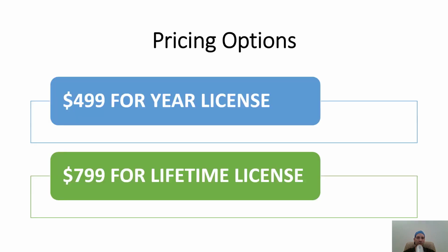So pricing options, we have two options for you. You can do $499 for a year license, or you can take the $799 license, which gives you a lifetime license where you never have to pay again. It's definitely more economically efficient if you do the $799 plan. You pay it once and never have to pay again. If you do the $499 plan, you're going to have to keep on paying it, and it will add up way more than the lifetime plan. But that's completely up to you. You can make the decision.